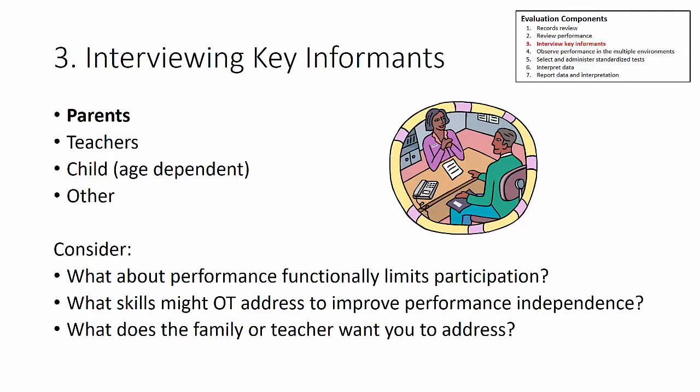So certainly parents, and then depending on the age and how involved the child's history has been, you could have teachers, other professionals, members of a medical or rehab team. Absolutely, as kids get older, we have to be empowering them to speak for themselves, right? And then whoever else has the information that you need.